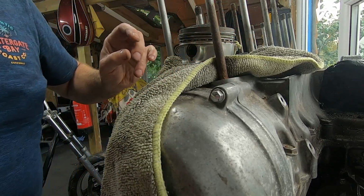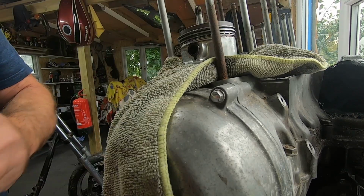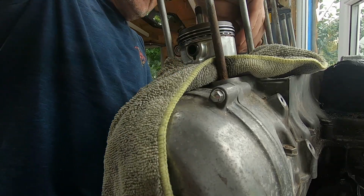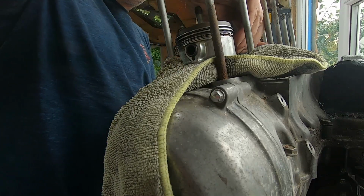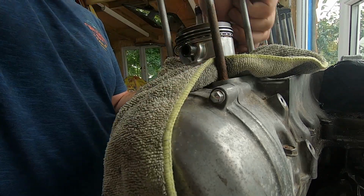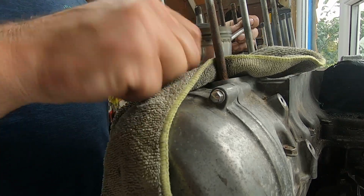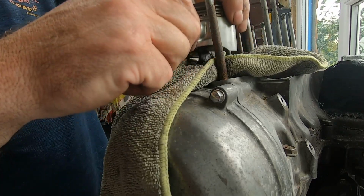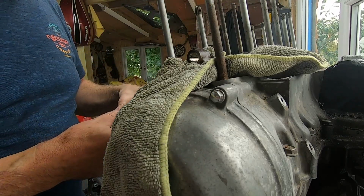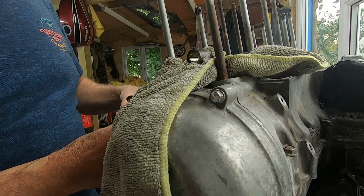There she blows. Good. That should get it out. There we go. Okay, one off. I'll take them all off and then we'll have a look at it.